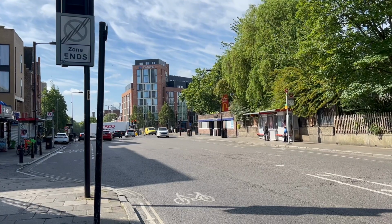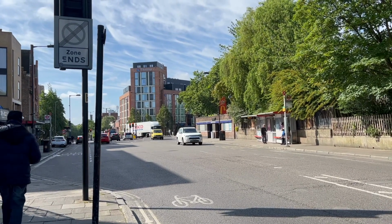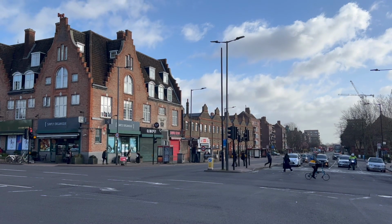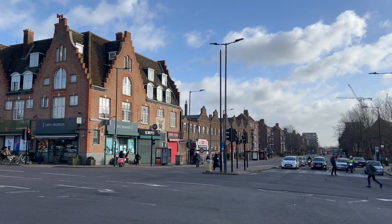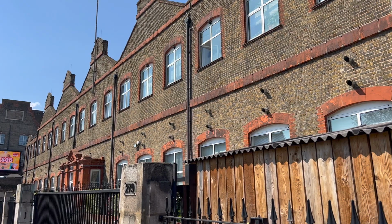Now, I've come across a couple of articles online, plus the Wikipedia article, that say that you can still see tram lines here. Well, I had a look, and you can't. What you can see is the old tram depot, which is here.